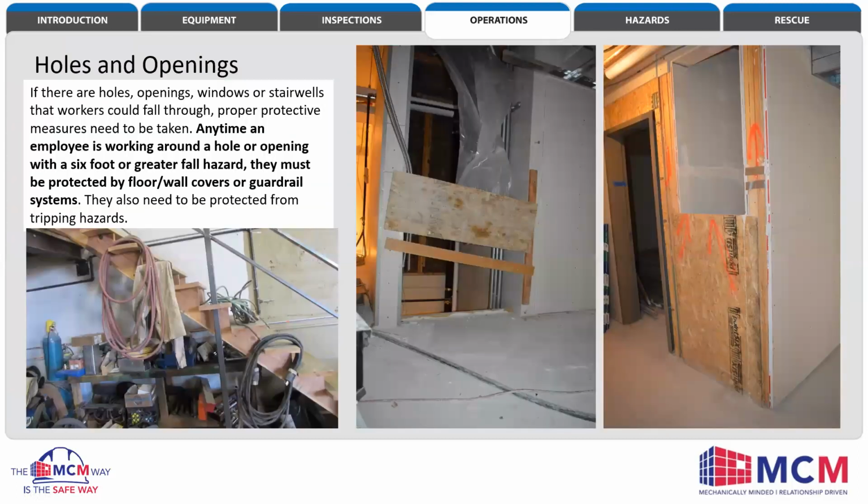Holes and openings. If there are holes, openings, windows, or stairwells that workers could fall through, proper protective measures need to be taken. Anytime an employee is working around a hole or opening with a 6-foot or greater fall hazard, they must be protected by floor, wall, covers, or guardrail system. They also need to be protected from tripping hazards.